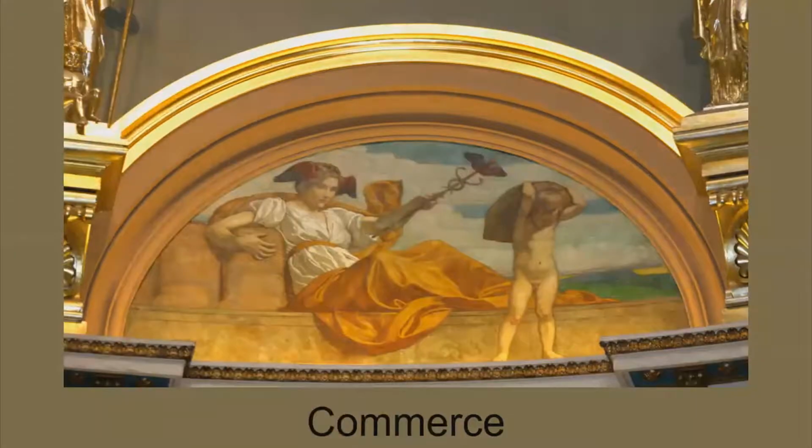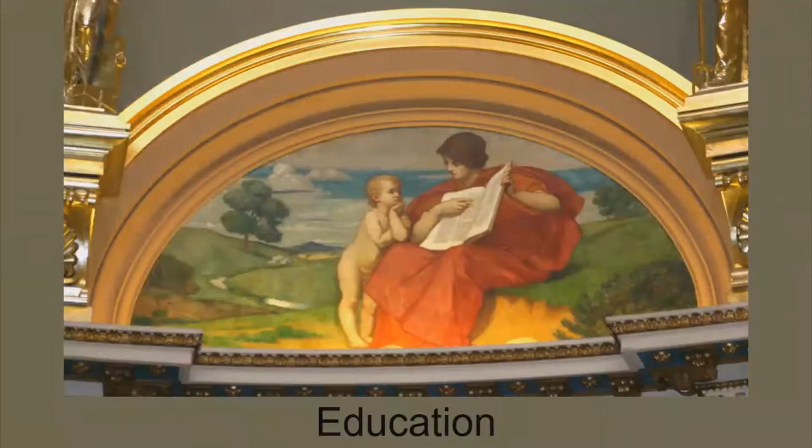Commerce is a female figure holding a caduceus of Mercury, the god of trade. The child is symbolic of the genius of transportation. What is interesting is that Kenyon Cox's daughter was the model for the child in this painting. She stated she never could understand why her father painted her as a boy. Education shows a mother teaching her child to read from a book.